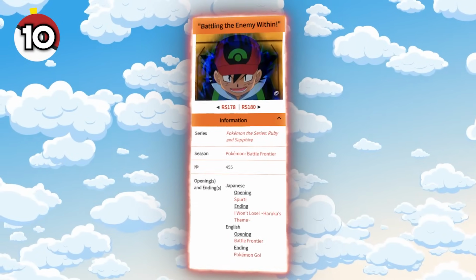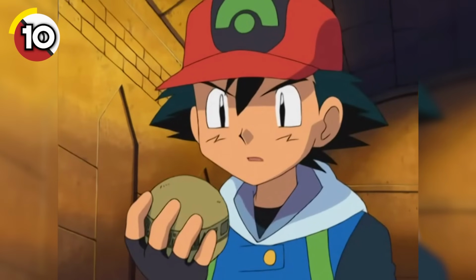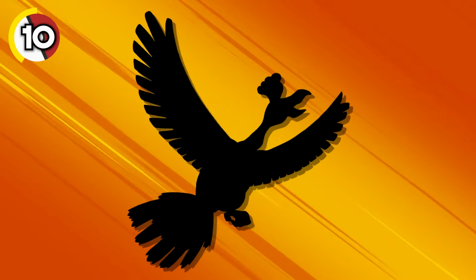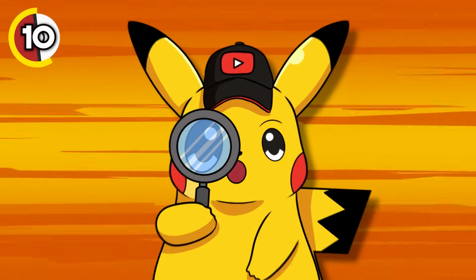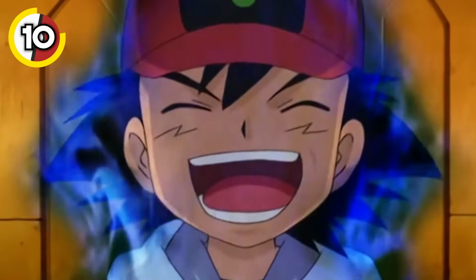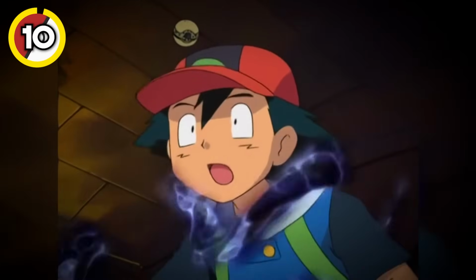In the 33rd episode of Battle Frontier, a relic that looks very similar to a modern Pokeball was discovered in the tomb of the King of Pokelantis. At first, it was believed to contain a Ho-Oh that was sealed by the King of Pokelantis. Later on, it was revealed that it contained the spirit of the king. I bet not even Ash could have guessed that a Pokeball can be used to contain a ghost. If not, he wouldn't have gotten possessed by it.